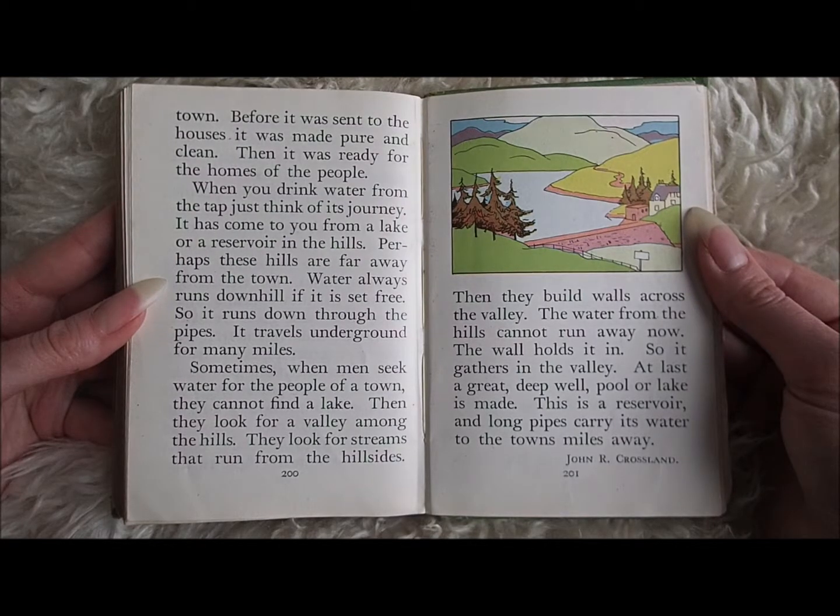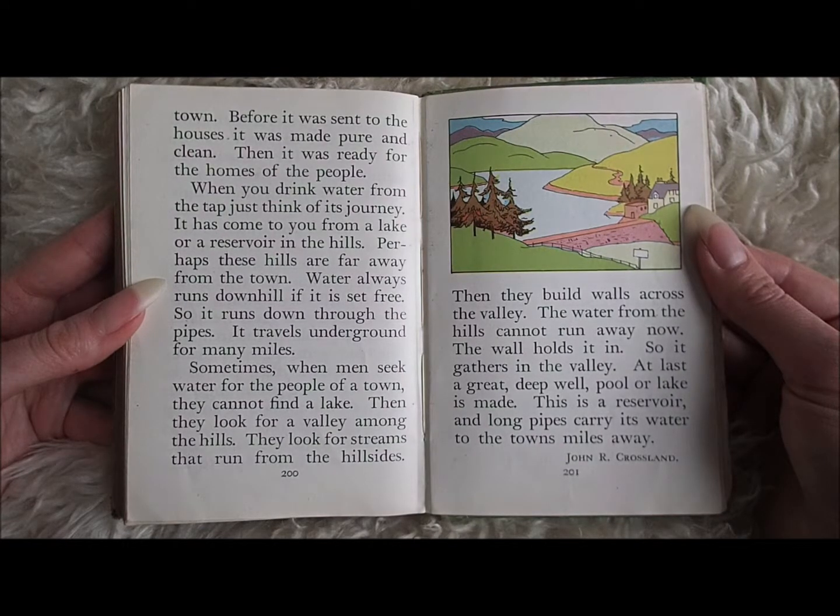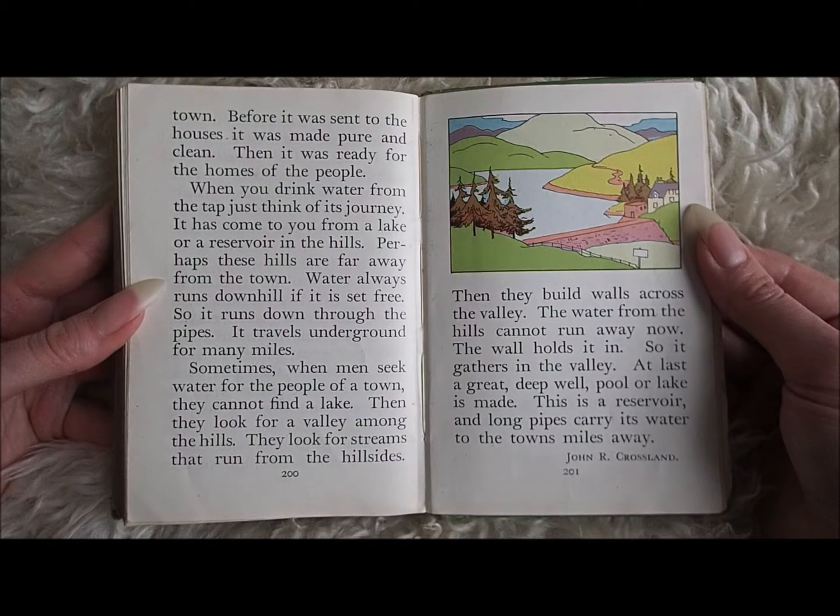The water from the hills cannot run away now. The wall holds it in. So it gathers in the valley. At last a great deep well, pool or lake is made. This is a reservoir, and long pipes carry its water to the towns miles away.